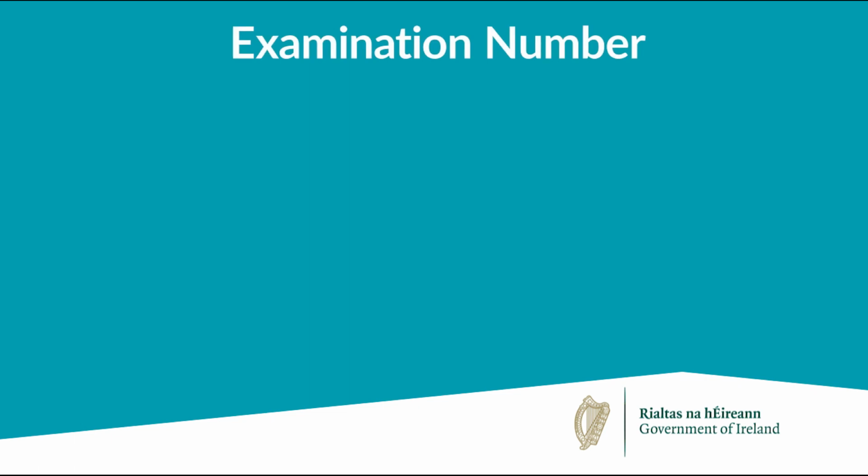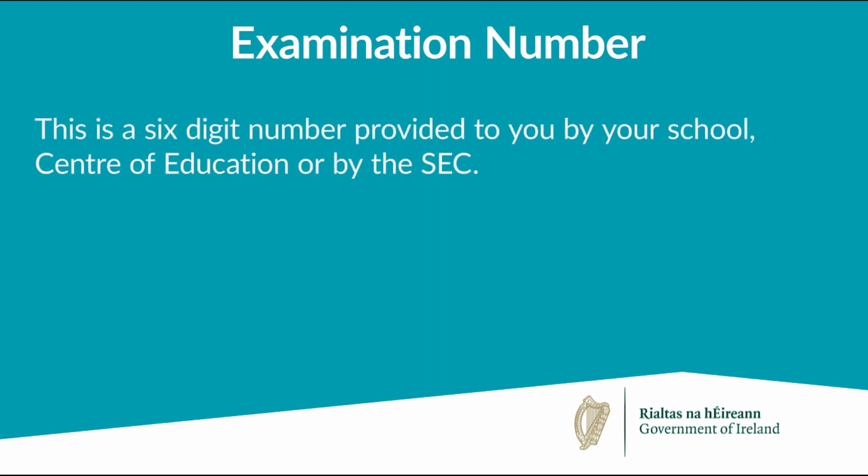Your examination number. You should have been provided with this 6-digit number by your school, Centre of Education, or by the State Examinations Commission if you entered for your Leaving Certificate independently. Please check your records for the number. If you do not have this number and you are attending a school or other centre of education, including further education and training centres or private college, then you should ask the school to provide the number to you. If you are an external candidate, then you should have this number on record from the correspondence received from the State Examinations Commission. If you are still unable to trace this number, you can contact the help desk for assistance.